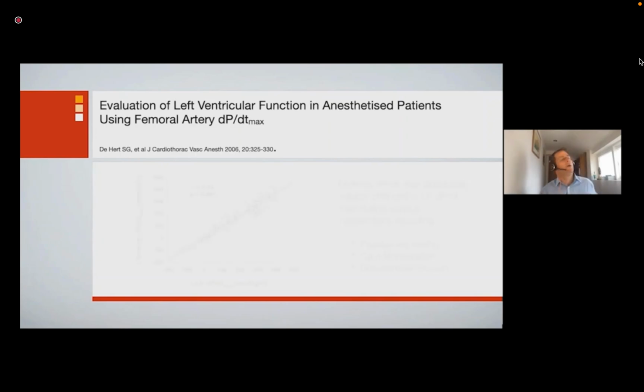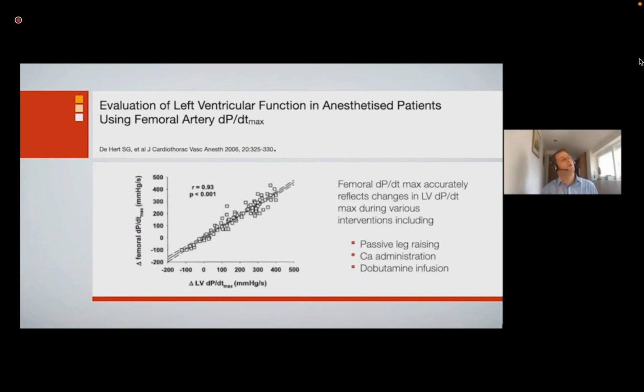This was shown in one study by De Hert. In this study, they measured femoral pressure changes over time. The HPI uses a radial measurement; this one, however, used femoral. But what they saw was that changes in true ventricular contractility correlated with changes in this femoral measurement of contractility. Importantly, it reflected changes in left ventricular contractility during various interventions: during passive leg raising, during calcium administration, during dobutamine infusions. So this gives it great clinical utility. It tracks true LV contractility, and it tracks it when we perform interventions.